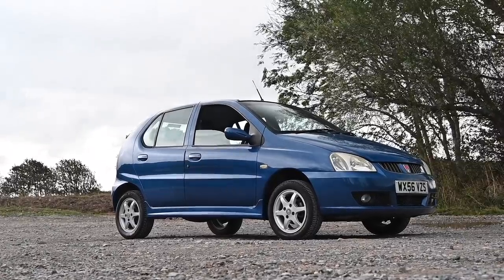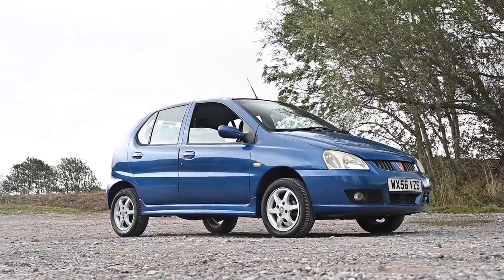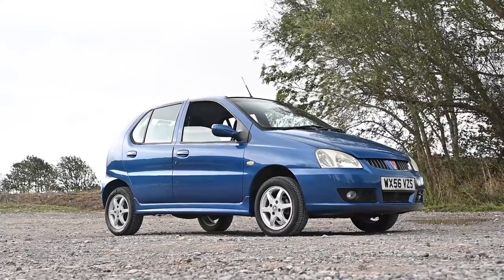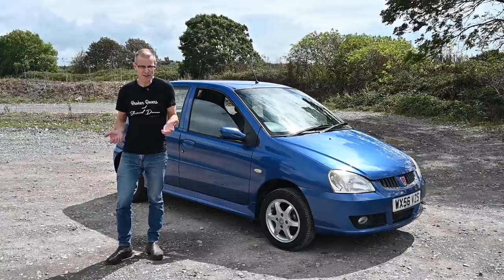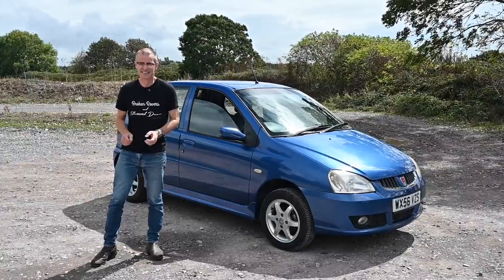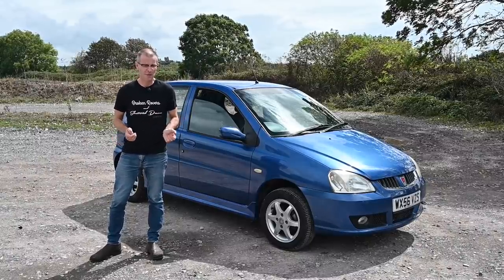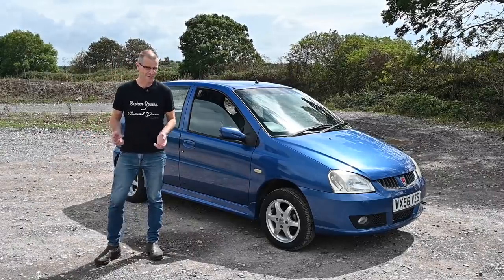Now, it's not really a secret to say that this is basically a Tata Indica or a Tata Indigo, depending on what market you're looking at, with a different grille on the front. So did they make it different enough to warrant calling it a Rover, or was it just a cheap sellout that deserved to die with the company? Now, Tata have been making the Indica since 1998, but it wasn't until 2003 that it was brought over to the UK as the City Rover.